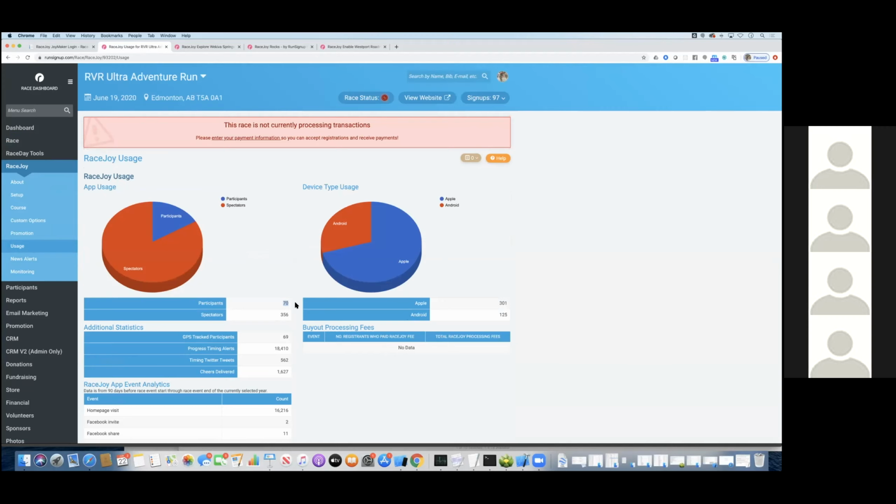It's a small field of 70 people, but look at the ratio here of spectators to participants, and just look at this usage. With the space that we're in right now, you can definitely use the tool and get people to follow people and do that safely from home without exposing themselves to race conditions. So think about how you set up your race so that people can safely start, get through the course, and do the experience, and then have that spectator experience. That, in a nutshell, shows what RaceJoy's value is really about.